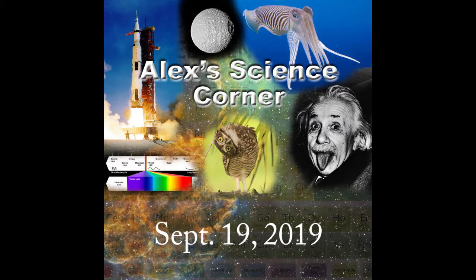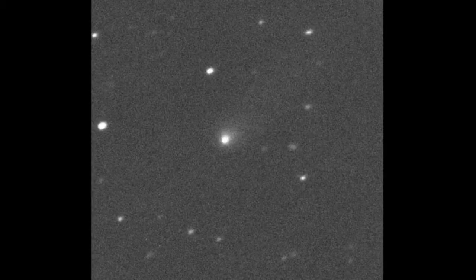So for today, 2 news stories that we've got. First up is, it looks like we have a second interstellar visitor that we've discovered. Astronomers have discovered that there's a comet that has come into our solar system. Because of its speed and its direction of movement, they figured that it came from outside of our solar system.